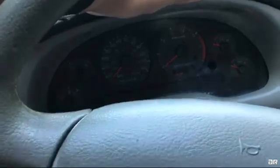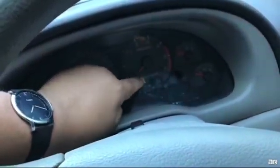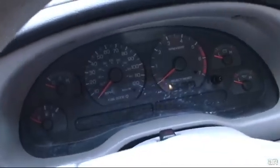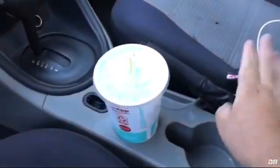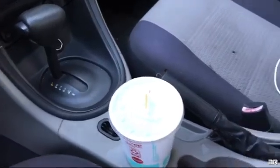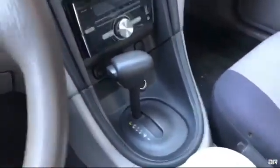Here, everything works. This is a digital mileage thing. I forgot what it's called. Odometer. Still works. Everything works here. I think even theft works. The emergency brake works great. It still feels fresh. It shifts correctly.